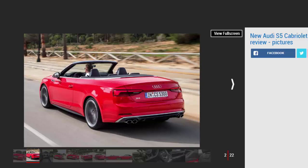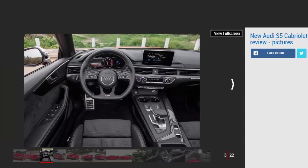This new and improved S5 Cabriolet joins the coupe and sportback as the final installment of the Audi S5 range, and is designed to take on the Mercedes-AMG C43 Cabriolet and BMW 440i convertible. Like the A5 Cabriolet we drove recently, the S5 sits on Audi's newest MLB Evo platform, with larger exterior dimensions but a reduction in weight over its predecessor.